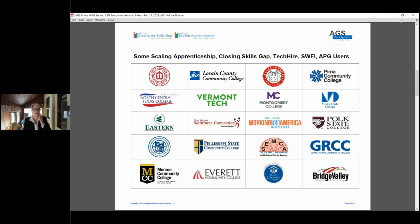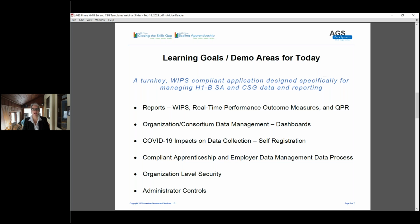With a picture being worth 1,000 words, these are just some of the logos of some of our Scaling Apprenticeship, Closing the Skills Gap, Tech Hire, SWIFI, and America's Promise Grant customers, a collection of H-1B grantees that we have been working with, in some cases for 4 going on 5 years, with some of these extensions for some of these H-1B grants. So just wanted to put that out there. Maybe some of you recognize some of these names. We are very much H-1B subject matter experts.